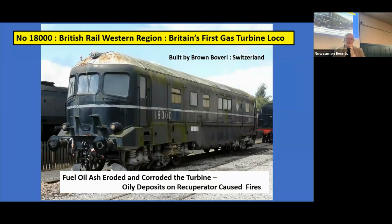Now, some of you might know something about this. This is what the Great Western region bought from Boveri in Switzerland, and they wanted a really powerful locomotive for hauling trains up severe gradients. And it worked. The trouble is that if they used ordinary fuel oil, the ash in the fuel oil eroded and corroded the turbine. And if they didn't get the burners working properly, you got oil going over into what was called the recuperator. That's a part of the arrangement to improve the efficiency, and that used to catch fires.